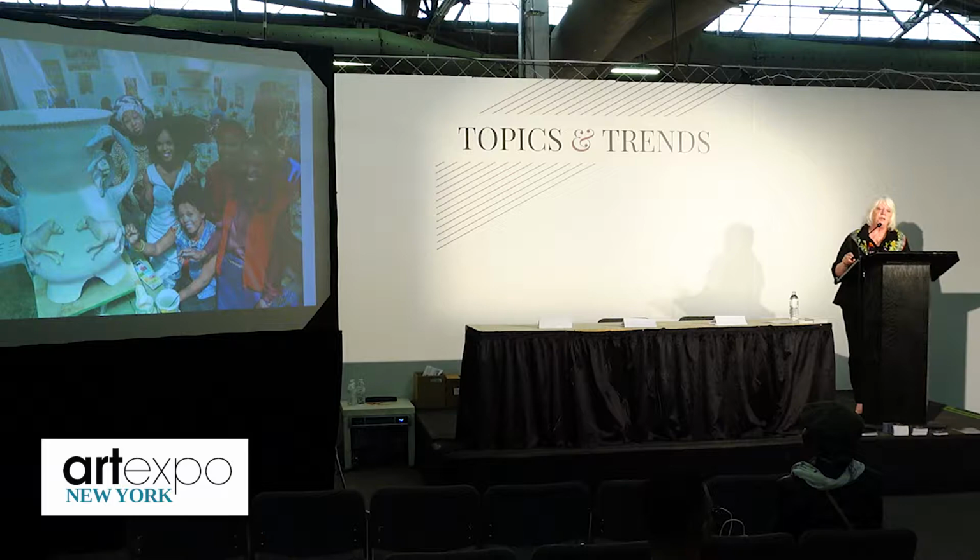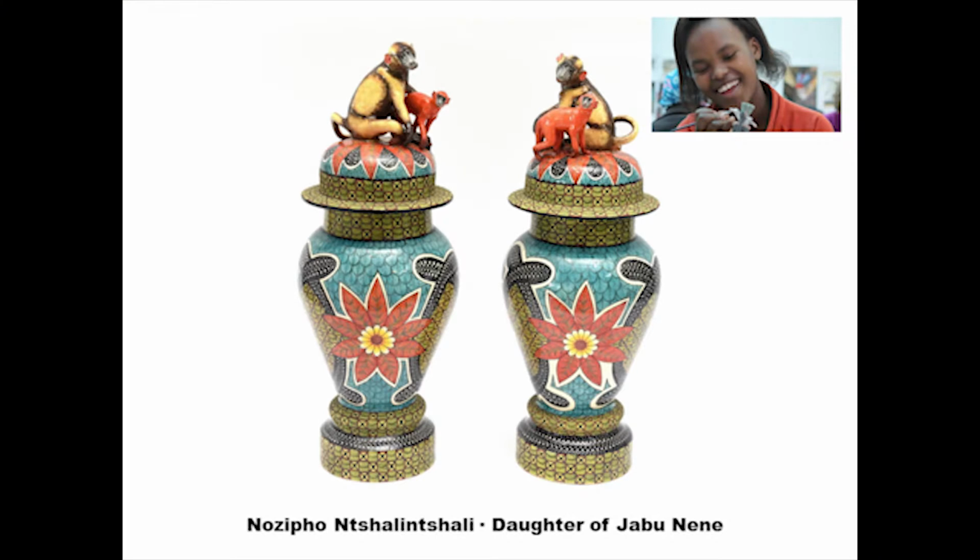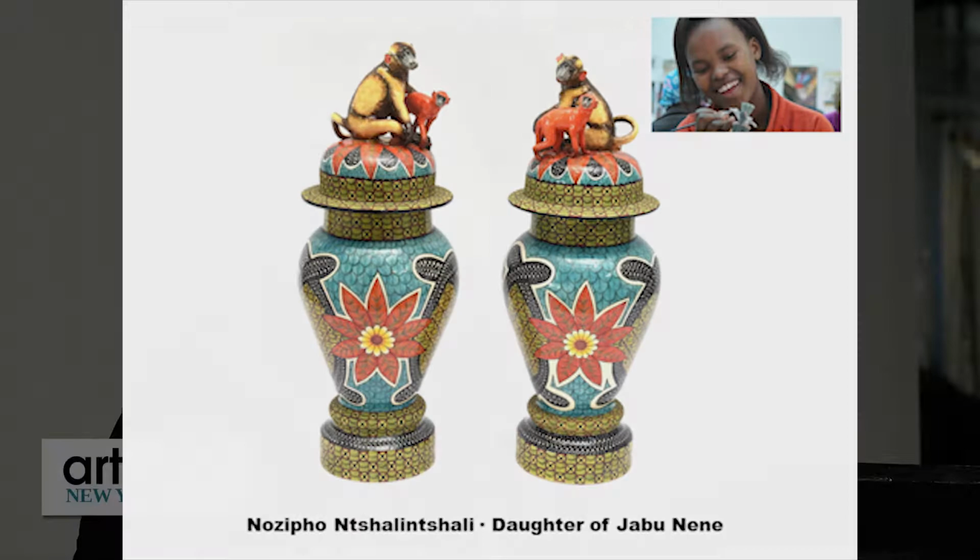The studio of painters is predominantly women, starting from Bonnie back all those years ago and moved into Bonnie's friends and family members. And now that we've moved on 30 years, we're now seeing a new generation coming into the studio, the daughters and nieces and nephews of the existing artists. So they're all mentored by the senior artists and then taught how to do all the different skills that are involved in creating the ceramic art. So these are by Nosifo, who's the daughter of Jabu Neni, one of the other most talented painters in the studio today. So it is wonderful how the studio is going on from strength to strength, and it has become multi-generational.